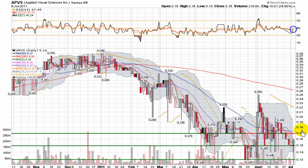So I'd want to see it get over top of this 17, which is the static resistance level, and over top of the 50. Then I would definitely want to see it hold that 17 mark and start to put together a trading pattern holding over top of the 50. Be a much stronger indication that APVS is going to try and uptrend from this area, and it'll start to turn the 50-day and make it start to roll back towards the 200-day, which is obviously a key component of technical analysis. Beyond that, 19 cents is going to be a pretty strong resistance area.